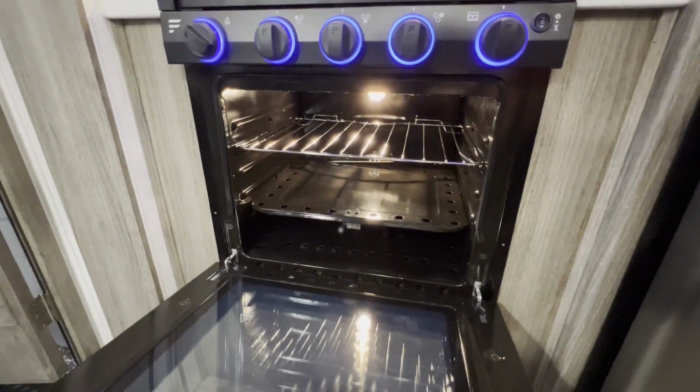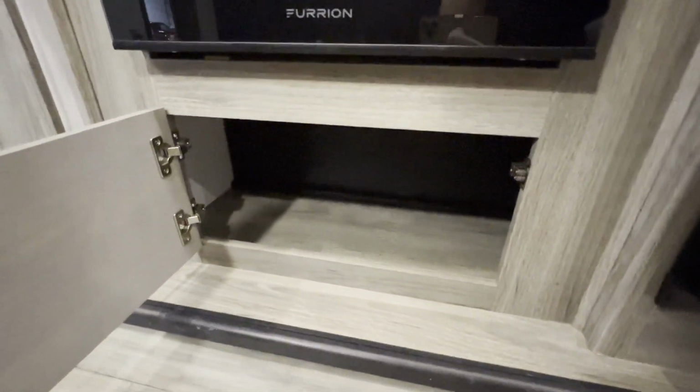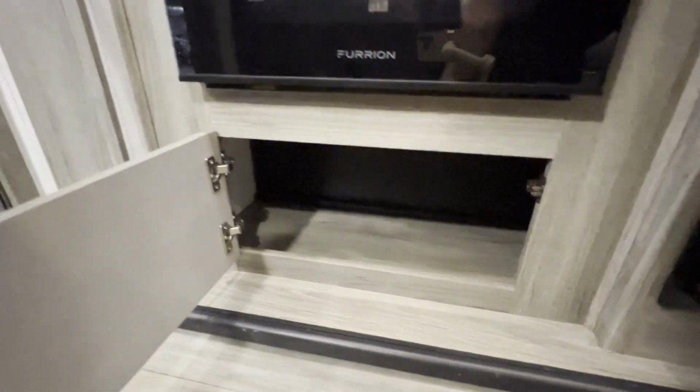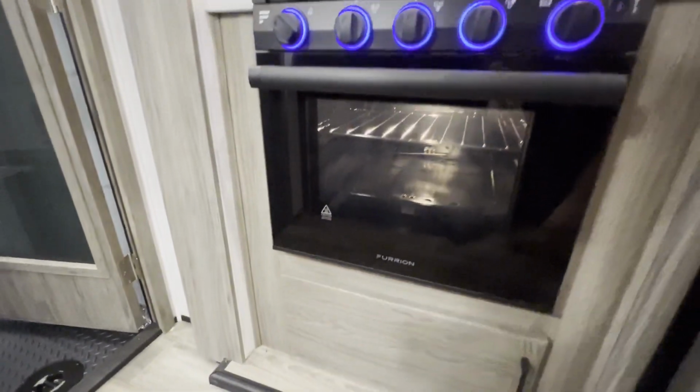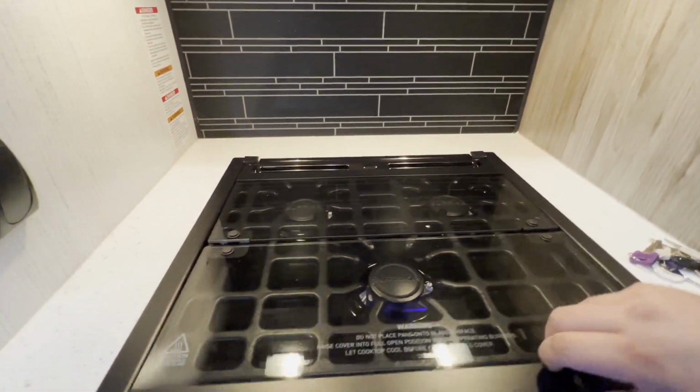So good size oven right there, just a little bit above average. A lot of your campers, they got these little dinky ovens, but that one, you could actually cook maybe a couple little Cornish hens. That was my favorite food growing up. Whenever Mom made those, I know I was pigging out.